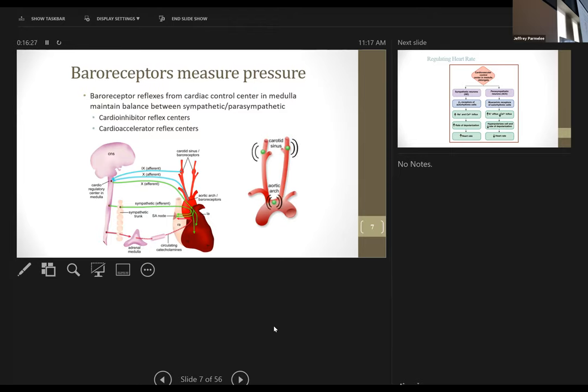It's going to open up your vessels. It's going to lower your blood pressure. Do everything that it can. It's getting too hot. And if it gets too low, let's say you feel like you're going to faint, you just stood up, that goes there too. It's going to speed up your heart. It's going to constrict your vessels so that's going to raise your blood pressure.